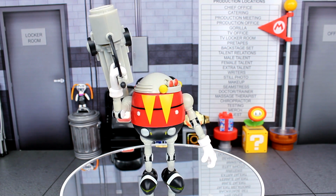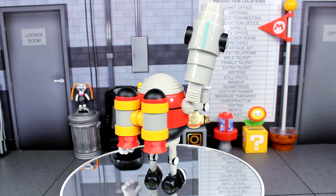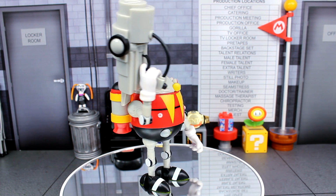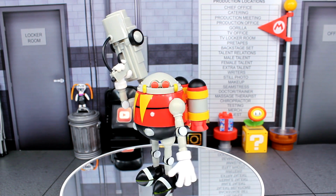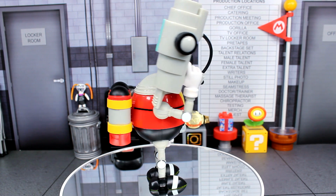And I love when Jakks make the Eggman robots because they always seem to be one of the best figures to articulate compared to the others, which is why this Egg Robo is in my top 5. It's very fun to articulate, and I'm glad to add this guy to the collection.